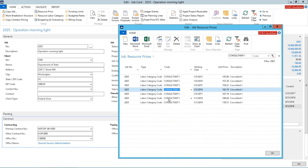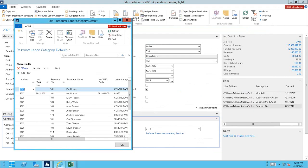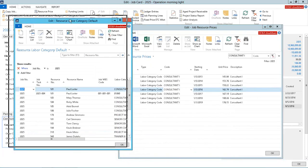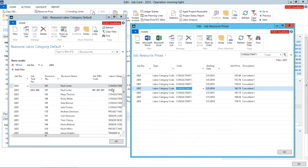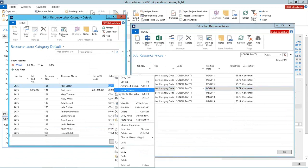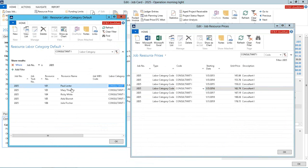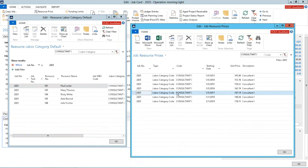So once you define the bill rate for a labor category code, then the people working on the project, I can assign them a project labor category code because their corporate labor category code could be different. So let's show them both at the same time. And I'm going to show my labor category code of consultant one over here. I want to filter, not copy. So now you can see that Paul, Mary, Ricky, Abdul, and Julie on this job, they're all consultant one. So that's how the system knows when they charge time, the rate they bill at is right over here.